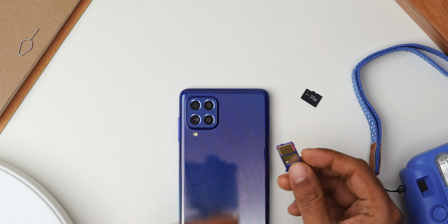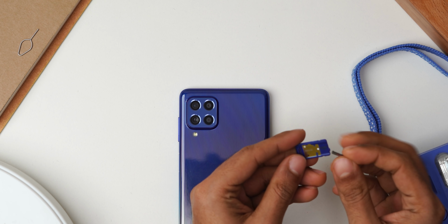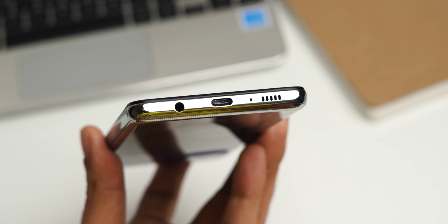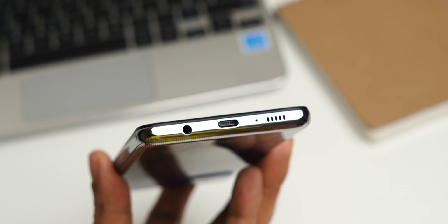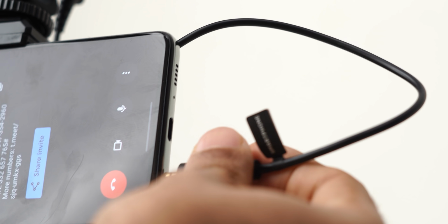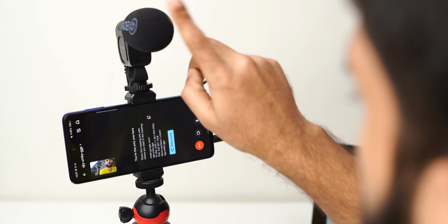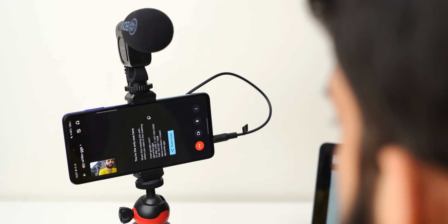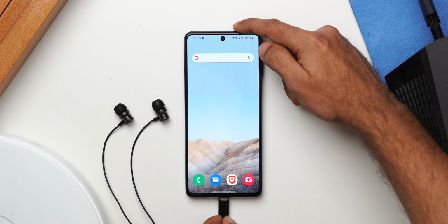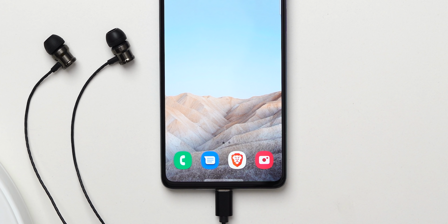Moving on, you get 2 SIM plus SD card slot, so you can put 2 SIM cards and a memory card. It's expandable up to 1 TB if you can get a 1 TB microSD card. At the bottom, you have a Type-C port, a single speaker and a headphone jack. I really appreciate the headphone jack because it lets me quickly connect my headphones. And even if you vlog, you can connect your wired mic directly. That's an added bonus which you don't get in the OnePlus Nord. Another small thing is the Type-C port doesn't support analog Type-C headphones, so not all Type-C headphones, especially the cheaper ones, will work with this.